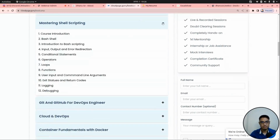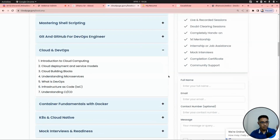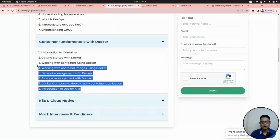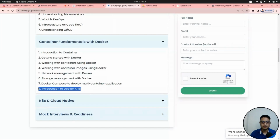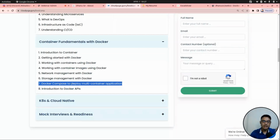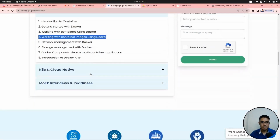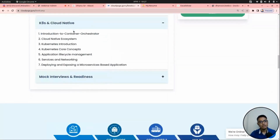This is the shell course that I told you about. Git and GitHub for DevOps engineers, fundamental knowledge about cloud and DevOps, and what is included. Then the Docker container fundamentals. Whatever I have shown you is probably 5% of this whole Docker course. It has all the things: what Docker APIs are, Docker Compose, where we can have different containers running all together, how we can manage them in Docker, how networking and management happen in Docker, and the different container image tools or commands.